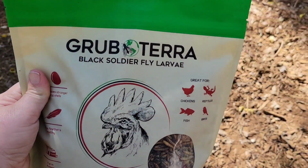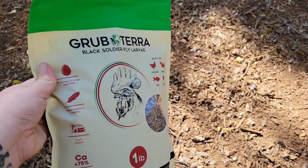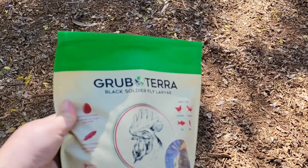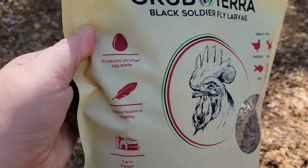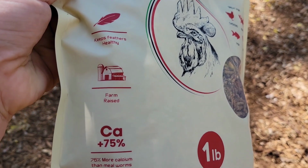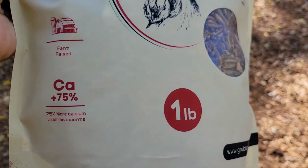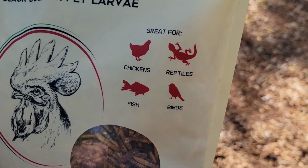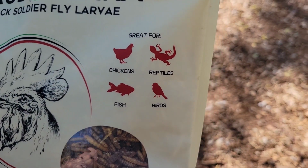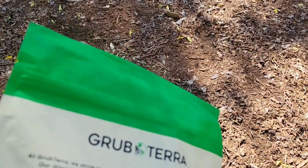So let me just read some of the benefits off to y'all. Grubterra, black soldier fly larva. This is our first bag. You guys are gonna get to see their reactions. And look at all that. Produces stronger eggshells, keeps feathers healthy, farm raised. Oh yeah, 75% more calcium than mealworms. Great for chickens, reptiles, fish, and birds. Sweet. Let's flip this bad boy over.